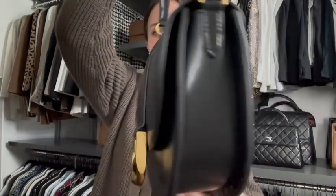Next up, I have some bags from a brand that I have been meaning to do a review on, and I just haven't got around to it yet. It's Charles & Keith. This is a company out of Singapore, and this is their Gabine bag.